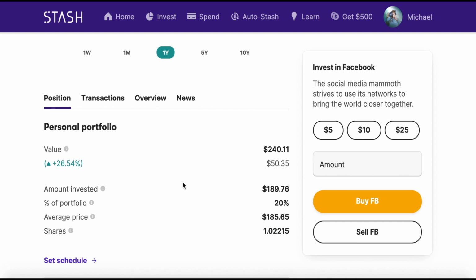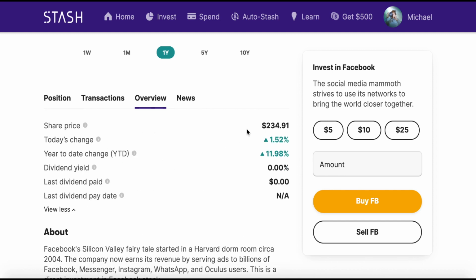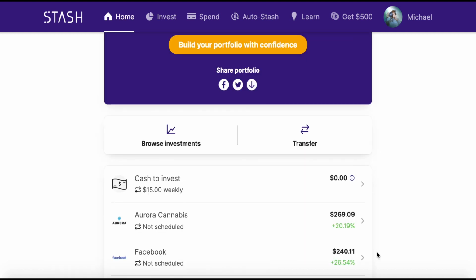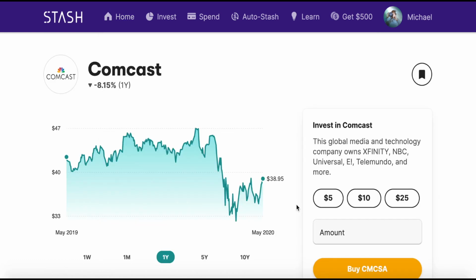And as we move over to their overview, we're going to hit the view more. Their current share price, $234.91. They were up 1.52% during market hours, and their year to date they are up 11.98%. Now the next position in the portfolio will be Comcast. Now I'm still down on this position currently.